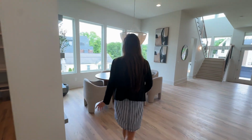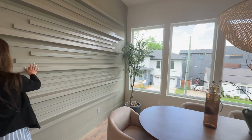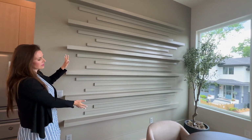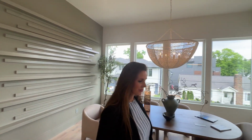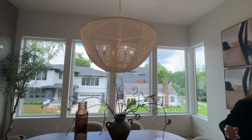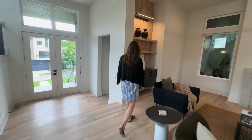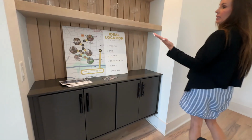Okay, what else do we have here? Dining area, these really cool accent wood pieces. You could maybe put some pictures on here or just leave it exactly as it is. Yeah, I like that. It's pretty unique. Yeah, these fixtures too are really unique. I really like this light fixture. You don't see it too often. Yeah, you can put your fruit in there too if you want. Like a basket. Just a little basket. Then you have a little bit more storage over here.